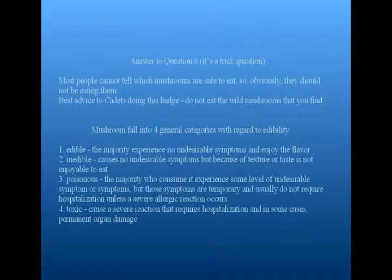As an introduction to this part of the presentation, let's answer question 6. Most people, especially cadet-age boys, cannot tell which mushrooms are safe to eat, so obviously they should not be eating them. So the best advice to cadets doing this badge is, do not eat the wild mushrooms that you find. Let's expand on that with some additional advice and information here and in the following segments.